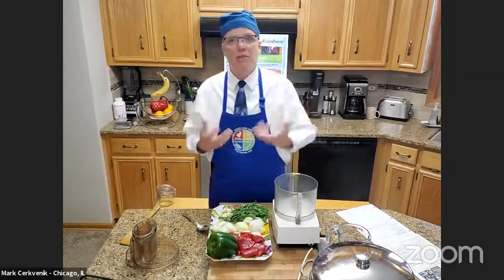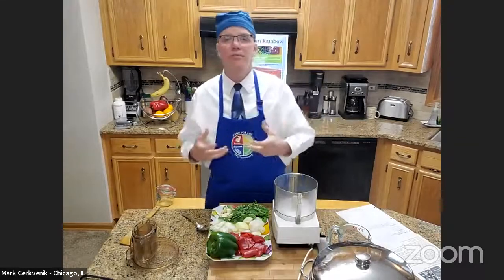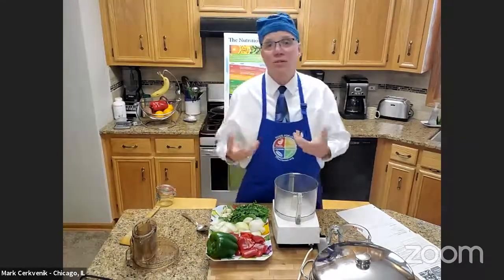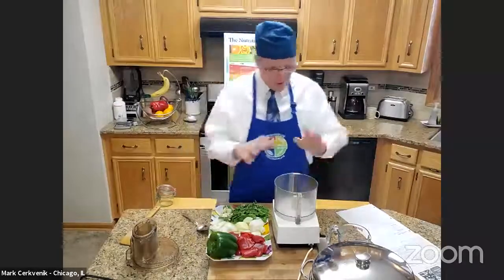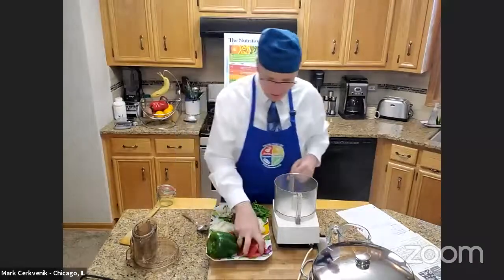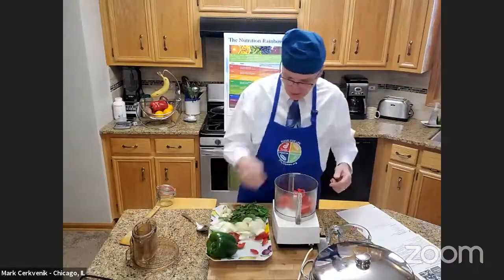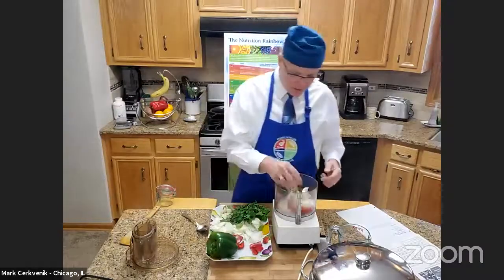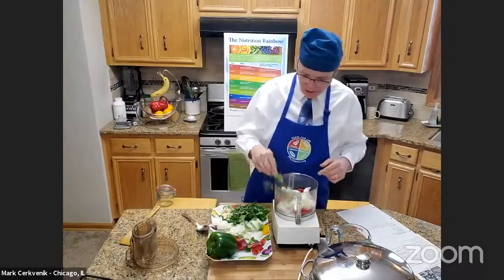Well, that of course isn't part of our whole plant-based diet, but we can certainly use this in tofu and rice dishes, or just as a salsa too with some nice baked tortilla chips. So I'm going to show you how easy this sofrito is. All we're going to do is take some sweet red peppers. I'm going to take some onions, and the specific ingredients to make a big batch are in the recipes.